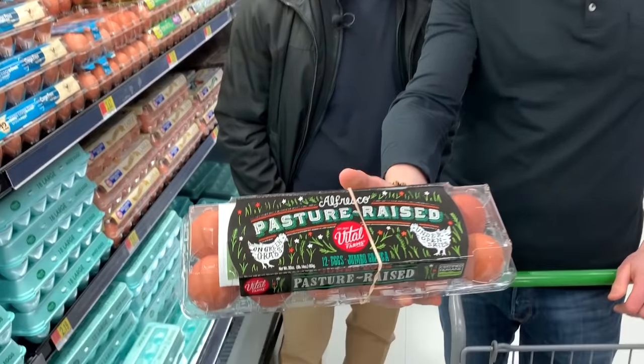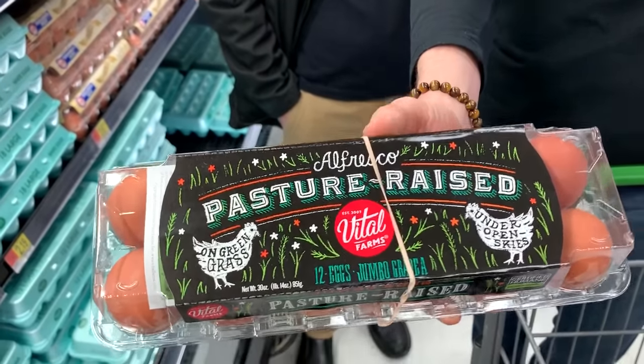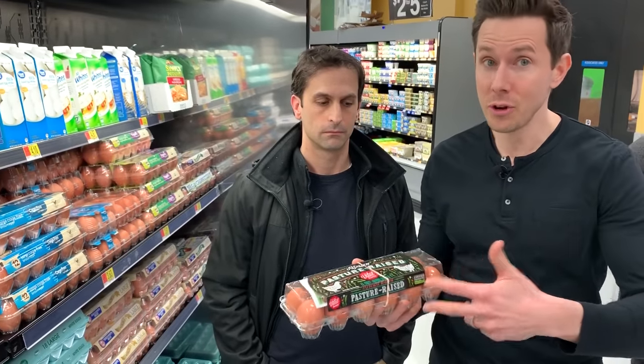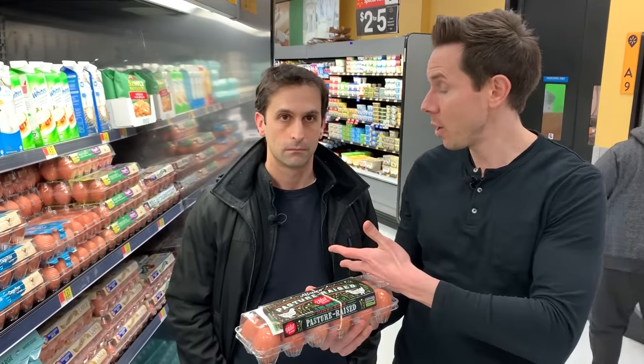So we're going to put the link down below where you can find the best quality pasture-raised eggs in your area. But like Paul said, the best one you can find nationwide are these guys. Vital Farms are high-quality, certified humane, pasture-raised eggs. The yolk is vibrant, the flavor is great, and nutritionally speaking, it's better than factory-farmed eggs.